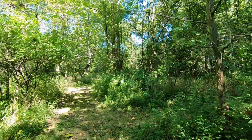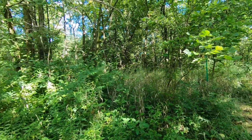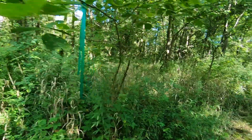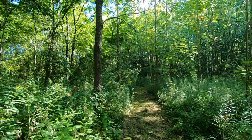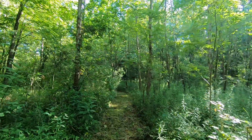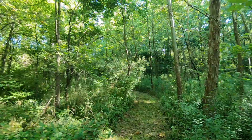Well, what I've done here, this is the main path coming in, and this is a side path, and that's my green ribbon just to let other guys know, okay, this is where I'm at. Now, I'm probably not going to come walking down this path when I'm actually hunting, but since I'm just making a film today, I thought it might be good enough just to do a little bit of easy walking.